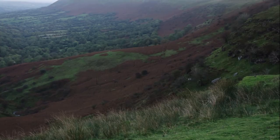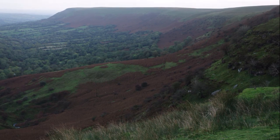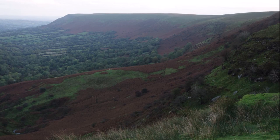But it is fully in the cloud. Yeah, we got a good view of the valley last night, and it was spectacular. This trip kind of concludes a story from a few weeks ago.